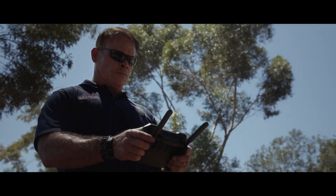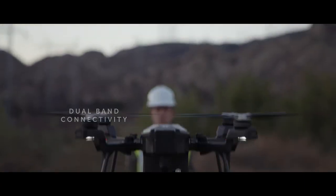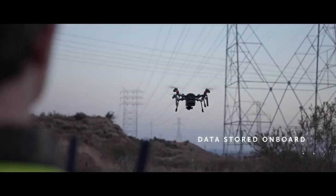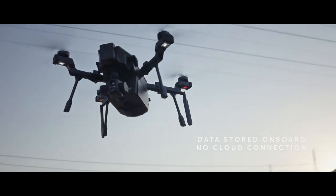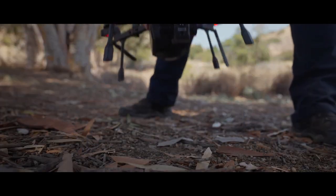This easy-to-fly UAV uses front radar obstacle avoidance to keep you away from danger, and dual-band connectivity that guarantees a solid connection. Designed for data security, data is stored on board and not in the cloud. Pilots can fly knowing your data is safe and secure.